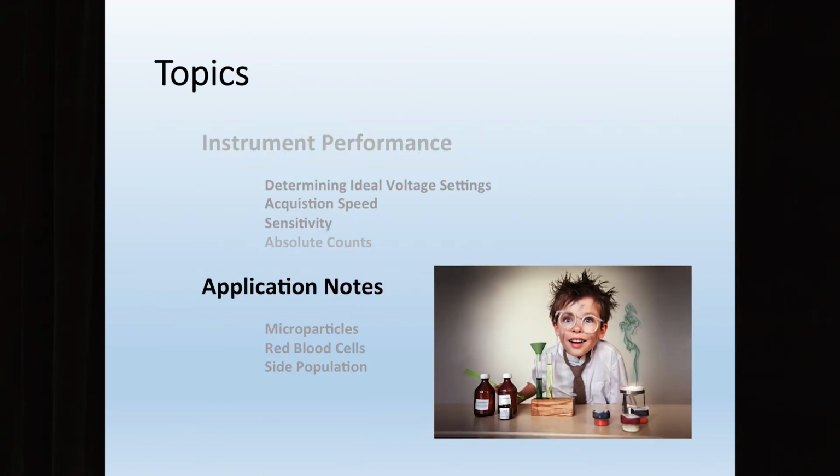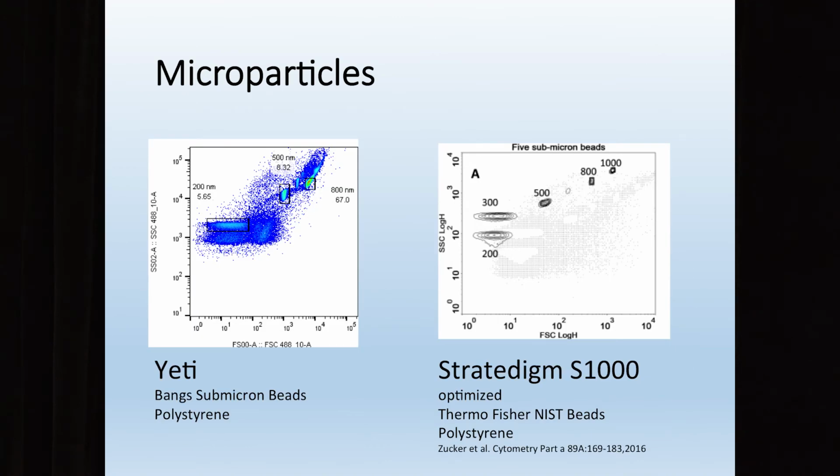So now just a few little things about some application notes. Microparticles. We've done a little microparticle work. I don't pretend to be an expert on microparticles, but I wanted to take a look at how it compares. So I actually found this paper by Bob Zucker on microparticles, and this plot on the right is microparticles on a Stratedigm S1000, which actually was optimized specifically for microparticles, and they didn't really say how they optimized it because there were some patents pending on it.